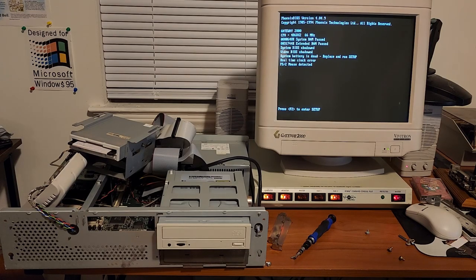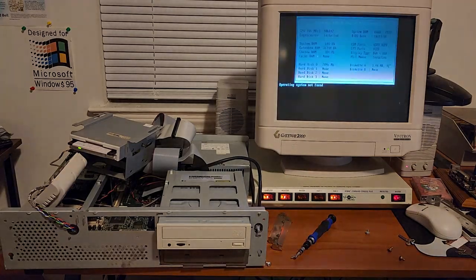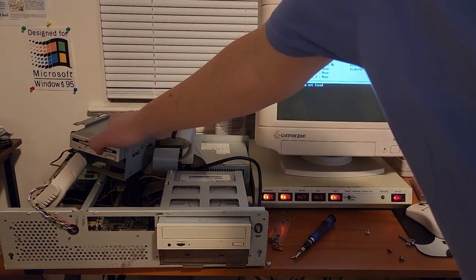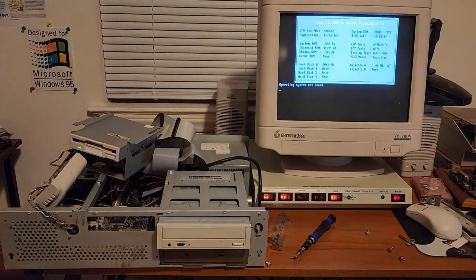I do have an OS installed on this CF card already from Packard Bell, so if it starts booting, then we'll know we're good to go as far as that's concerned. Operating system not found, really. Well, there is an OS on here. Let's just boot from this DOS disk and see what we get.